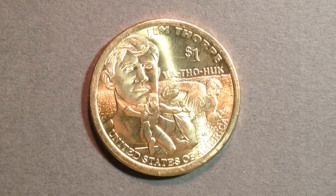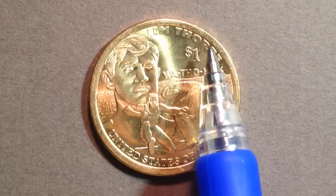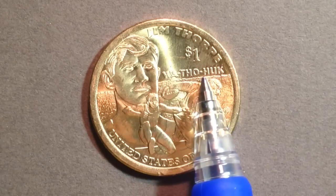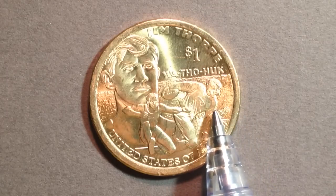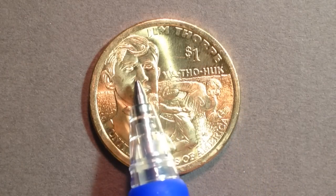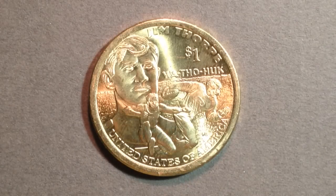We also see some inscriptions going around the coin right here. So Jim Thorpe, that's his name. His Native American name right here, Wa-Tho-Huk. So that's his Native American name right here. We see him as a football player, him as a track athlete, and then just kind of a portrait of him right here in the back. Now we see United States of America going around the bottom portion right there.